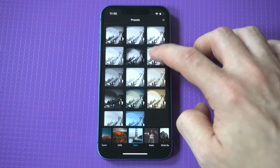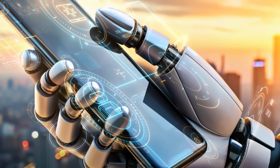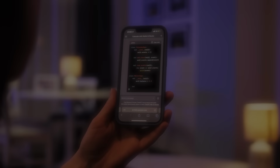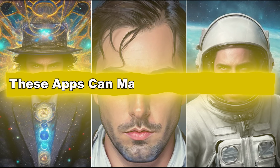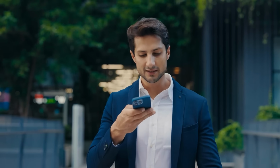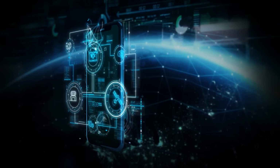The real beauty of AI is how it enhances our ability to connect, create, and grow. These apps bring out the best in technology while addressing real-life needs. AI apps are transforming our iPhones into versatile tools for productivity, creativity, and well-being. Whether you're automating tasks, refining your writing, or enhancing your photos, these apps can make a huge difference. Imagine having a personal assistant, editor, therapist, and designer all within reach. That's the power of AI on your iPhone.